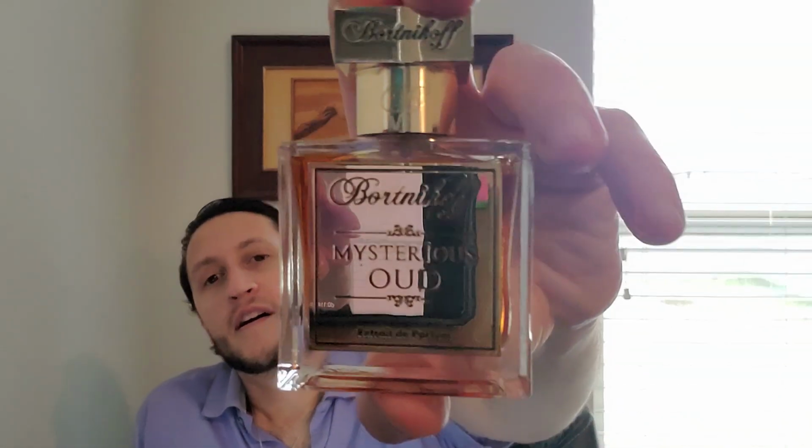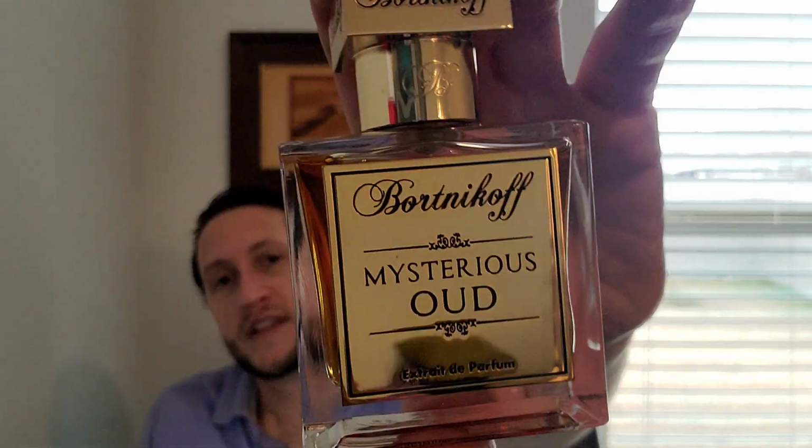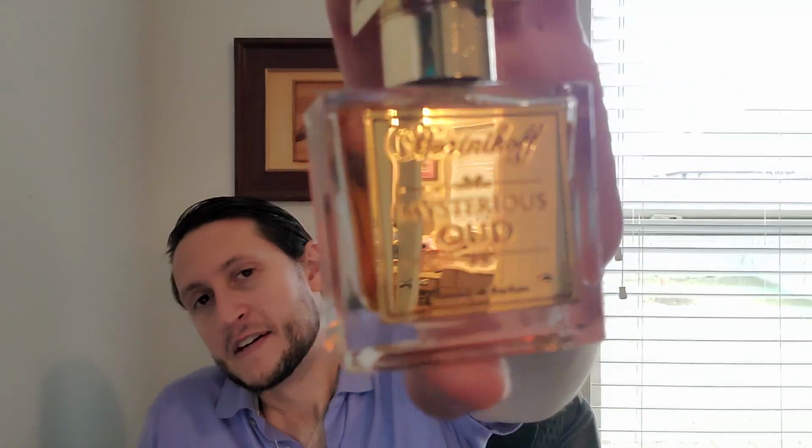And the thing about smelling a Bortnikoff like this is, if you smell this and then you go put on Jacques Bogart One Man Show Oud Edition, which I know is a very cheap oud, or even if you go put on Diptyque's Oud Palao, or Creed's Royal Oud, or whatever it is, these synthetic ouds just don't compare to this. And that's why I love Bortnikoff.